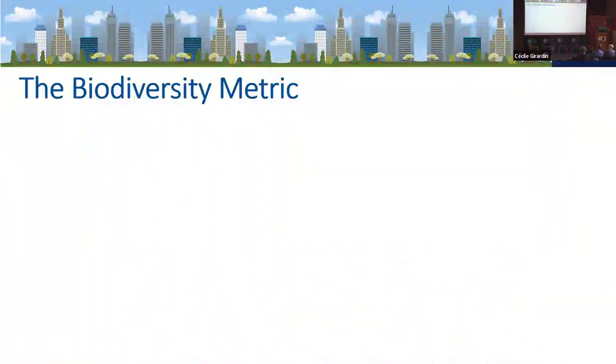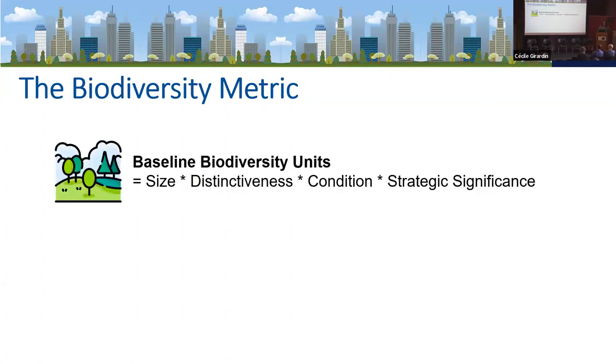So to break it down into its simplest form, you have your lovely site and you want to calculate your baseline biodiversity units. So you take the size of the habitat and then the distinctiveness. So the distinctiveness refers to rarity, ecological value. Then you take the ecological condition of that site and then the strategic significance, which refers to where the site is in the landscape. Can it contribute to nature recovery networks or other local strategies? So that's your baseline. And then you think about the future.